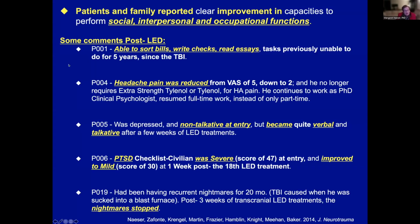Now, there are just some short anecdotal stories I wanted to show you here. One patient said, now I can write checks and pay bills and even read essays. He was a vice president at a big financial firm here in downtown Boston, but he was in a car accident way out here on Route 128. For five years, he couldn't do anything, but now he could write checks and pay bills.